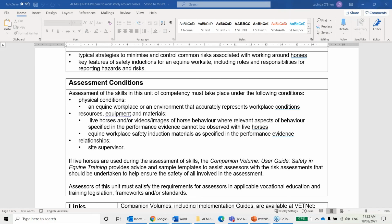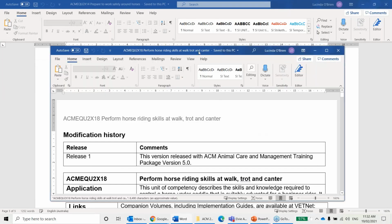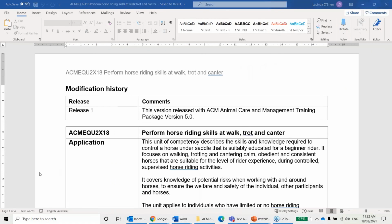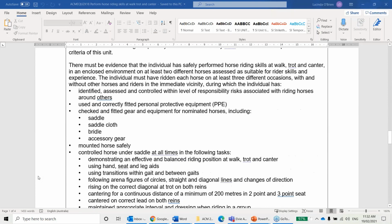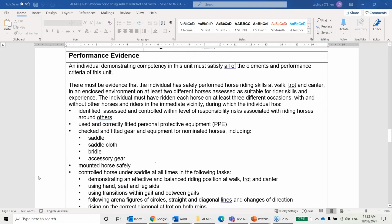So let's look at one riding unit. I just want to show you what's changed in the assessment conditions in riding more than anything else here. So this is perform riding skills at walk, trot and canter. If you just scroll down to the assessment conditions here. We've kept it, they've got to provide evidence safely performed horse riding skills at walk, trot and canter in an enclosed environment on at least 2 different horses, assessed as suitable for rider skills and experience. So that's the statement there. The theme behind this is the responsibility for matching horses to riders and other people around the place.